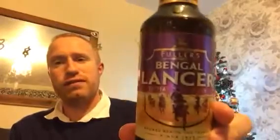What do I give Fuller's Brewery for their Bengal Lancer, their Indian Pale Ale, at 5.3% bottle conditioned beer? Folks, I think what I've drank tonight out of the three beers, so it's Bengal Lancer, the Wild River, and the ESB, this has been the best one. I wouldn't say by a long mile, but this is the best one. I would give this a 7.5 out of 10.